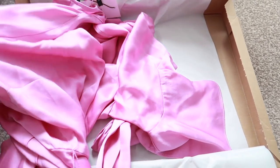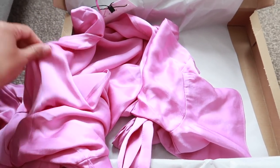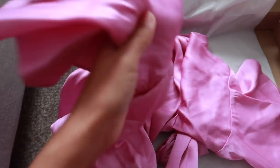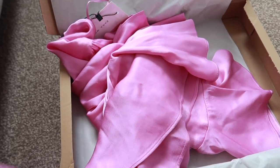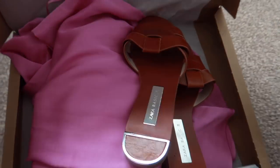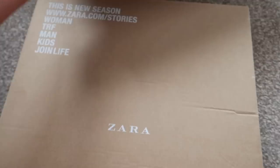This is the top. It is kind of like a wrap top, as you can see, V-neck. And then in here it has got ruffle sleeves. So this is what it looks like. This is the first box, all done. Let me put this away. So that's the first box done.